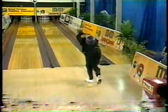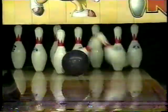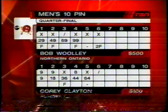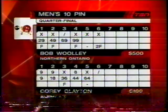Well, he's lined up, and again, it's a consistency. Look at what happens there. He starts turning the ball. It revolves. You look at the reflection on the lane. You can see all of those pins dancing and romancing each other down there. Fabulous. 99 in the 4th, 129 potential in the 5th. Watch as he reaches over his head. Straight up and power all the way through. 7 pin up. A little bit too much now. Bob Woolley with $500.